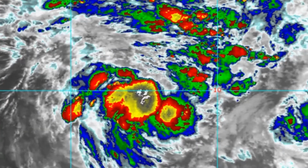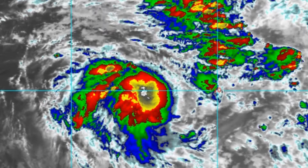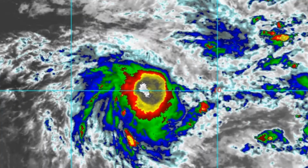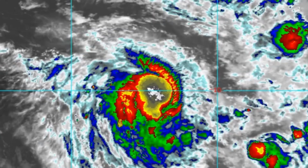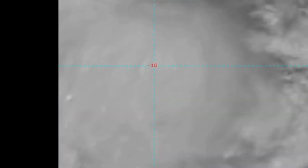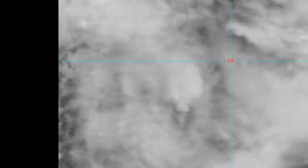Upper level analysis indicates a marginally favourable environment with moderate to strong 20 to 30 knots vertical wind shear, offset by vigorous poleward outflow, which is being enhanced by an approaching trough to the southwest. Tropical Cyclone 25S is expected to turn south-southeast to southward as it tracks along the western periphery of a north-south oriented subtropical ridge to its east. The system should gradually intensify to 75 knots within 24 hours, then steadily weaken around 36 hours.